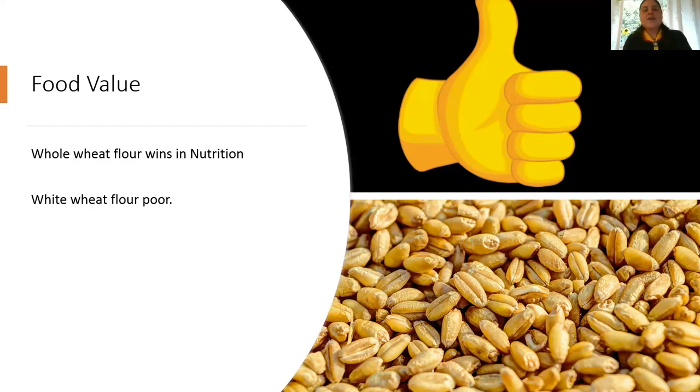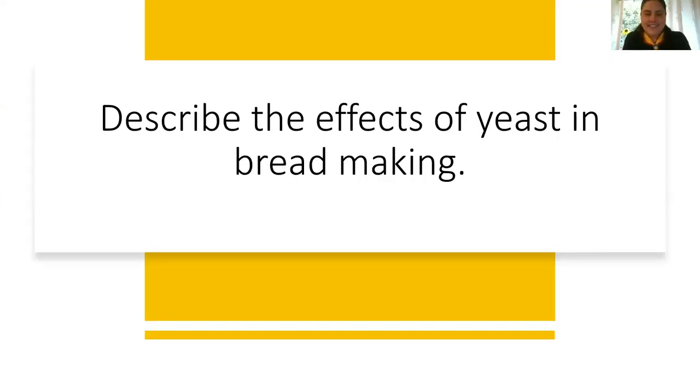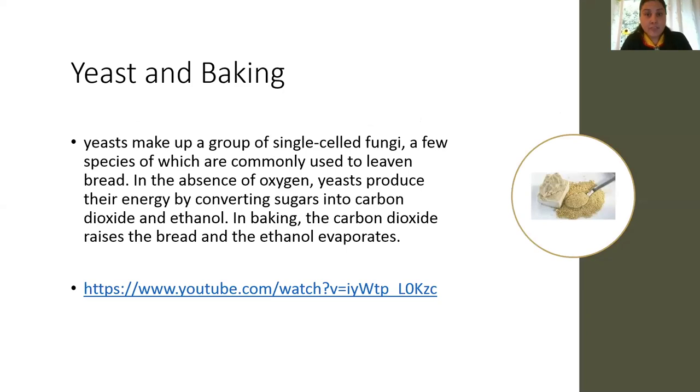All right, so now let's describe the yeast. How do we use the yeast? Okay, the yeast is a fungus, and there are several types of yeast. But the one used for the bread is very, very common. There is one used for the bread and also for brewing wine or an alcoholic beverage. But the yeast is a fungus that is single cell. It's only one cell, yeah?